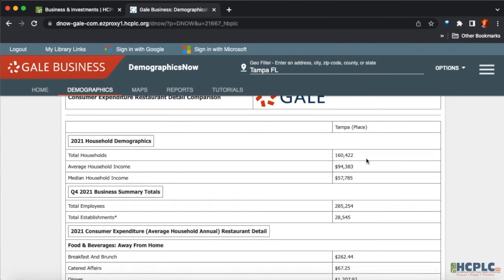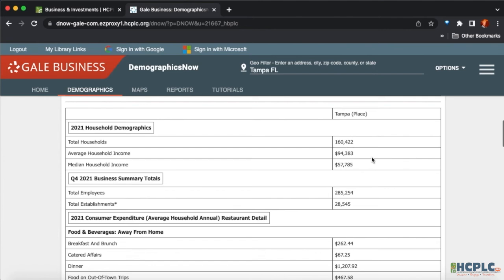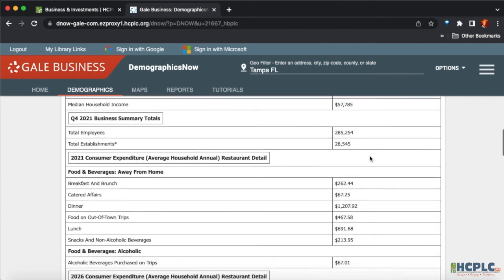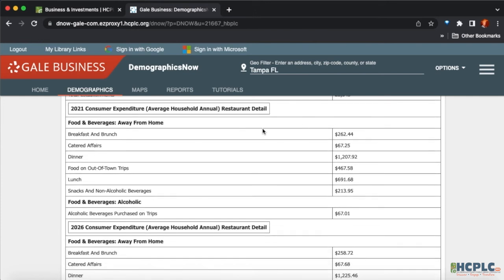So we have 160,422 households, an average household income of $94,383 in Tampa, with the median making $57,785. Then total businesses and total number of employees in Tampa. And then we can see how much they're spending on takeaway for each type of area here: breakfast, catered, dinner, out of town trips, interesting, and then lunches and snacks. This is, of course, per year, per household. This is the average.